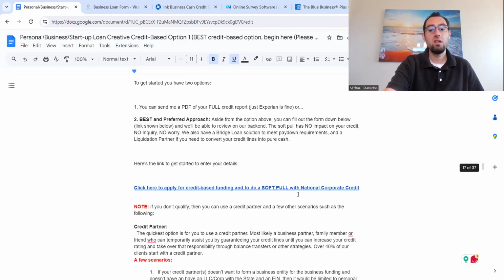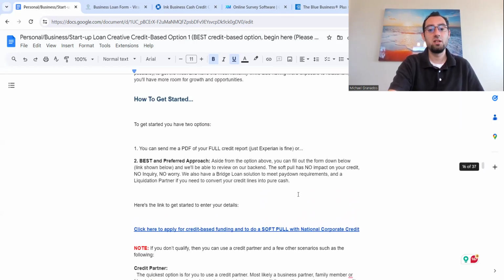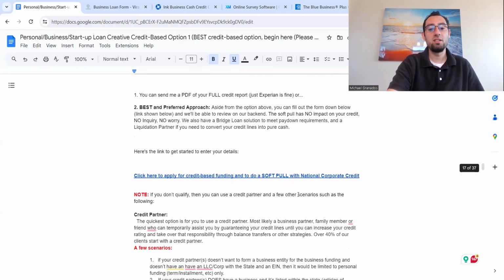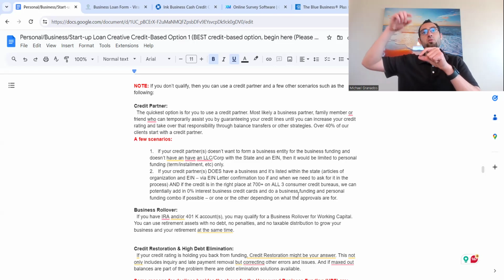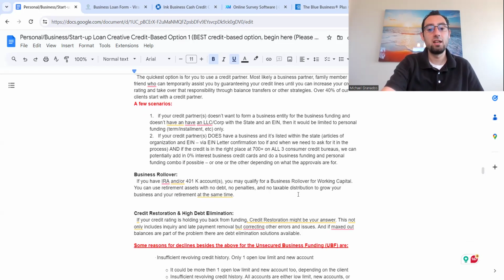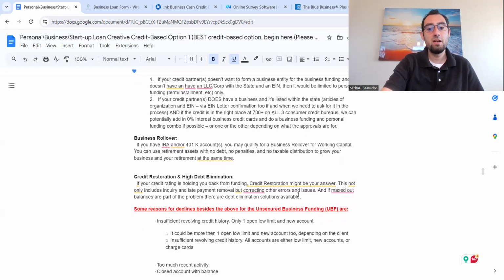How to get started: you can go in here and get submitted. There's a link there to start and what would be sent, and then you can submit everything once you get to that page. Go through the pre-qualification, enter the simple details, come to the tabs, and go to the next tab or so, then upload what you need to upload and have everything done correctly. If you need a credit partner to assist you, make sure you do that. And there's some of the details there.